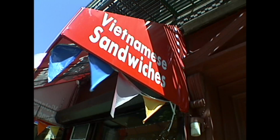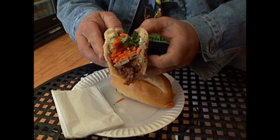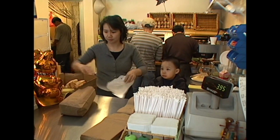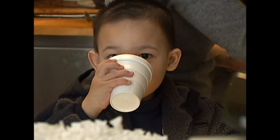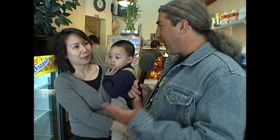First stop, Little Nicky's, baby, home of the banh mi, this great Vietnamese sandwich that I recently discovered, and I love it. We got the dad, the son-in-law, his daughter, and the baby. Yeah, that's Little Nicky, as in Little Nicky's. Now, for those of us who have not tried a banh mi, tell me what the ingredients are to this classic Vietnamese sandwich.